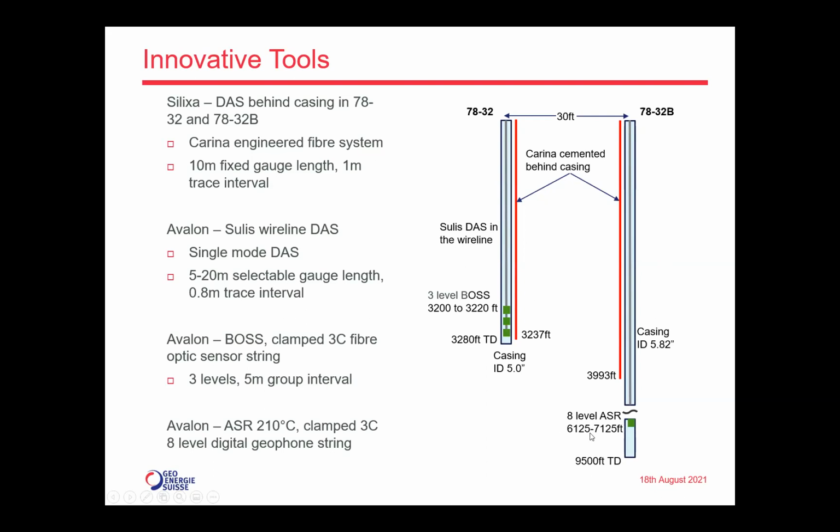In 7832B, we will have during the stimulation this 8-level tool as part of the primary network. As I've mentioned before, this tool is going to be at a higher temperature than the tools in the other two monitoring holes. This tool uses an enhancement to the active cooling function, which should enable it to withstand the higher temperatures. So this is another innovation we want to test.